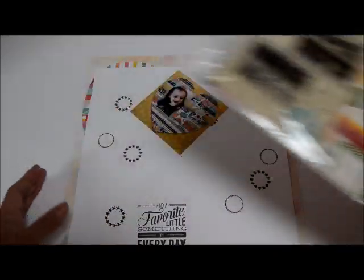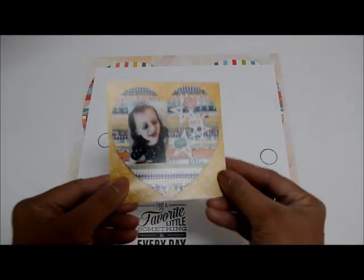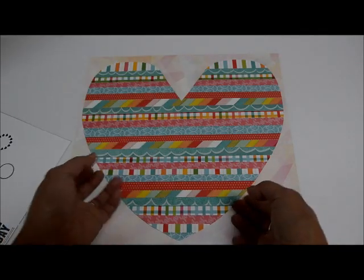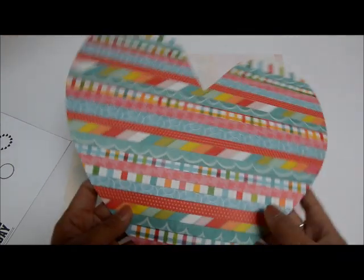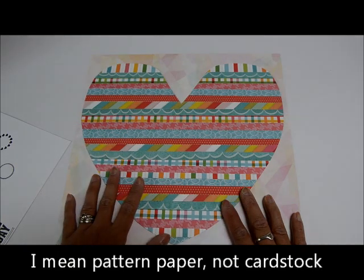But while we were in class, we managed to start this particular layout. We cut a bunch of strips and had a background piece of cardstock, and then that is our heart, and we put that on the background. As you can see, I haven't even adhered it, so that was really fun.